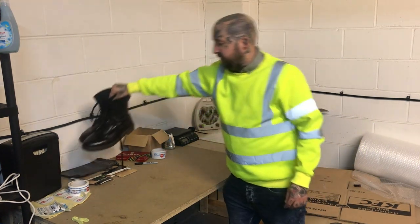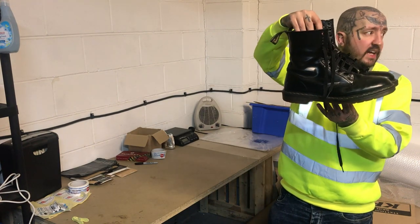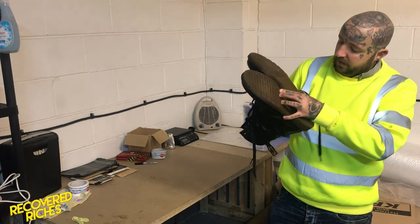And then these are my favorite, just your standard black ones. These are 10 lace holes. These are modern.